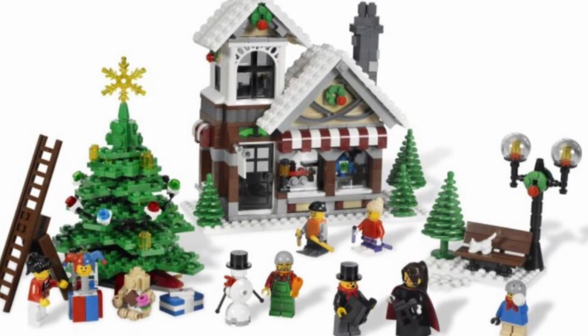I think it's just really cool seeing a toy shop made out of LEGO. That's one of my favorite things. I love the LEGO store builds that they make, and this one I really, really like. And it's cool to have a toy shop for the Christmas season and for your LEGO Winter Village, and this is for sure one of my favorite Winter Village sets.